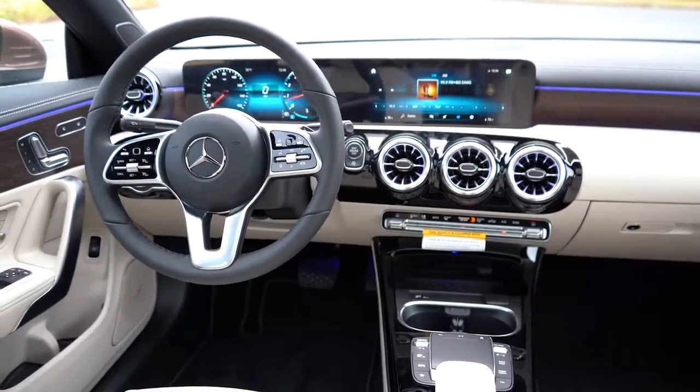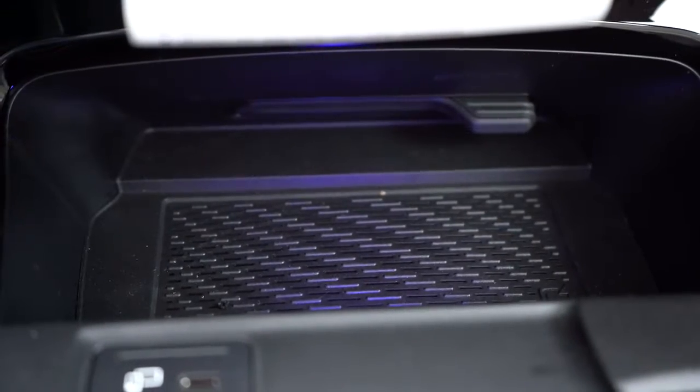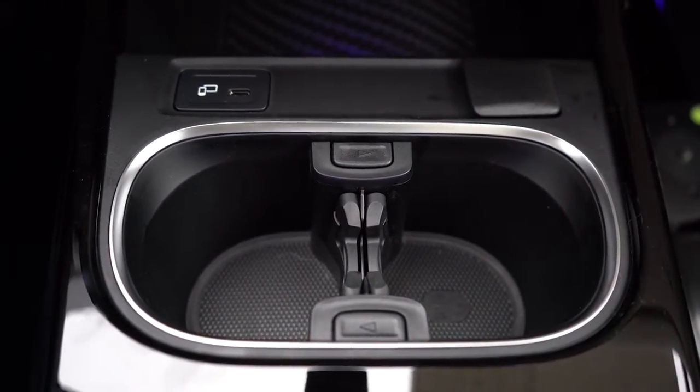Wireless phone charger is going to be available as well. Just in front of the cup holders, you have a little bit of rubberized storage there. There's a phone charging port, 12-volt power outlet. Of course, you got your cup holders. Then within the center armrest, there's a little bit of storage, and you actually have dual phone charging ports within that center armrest as well.